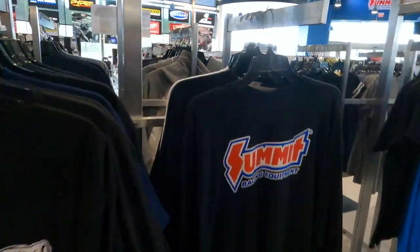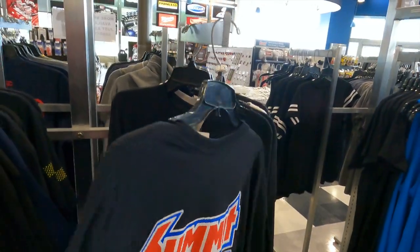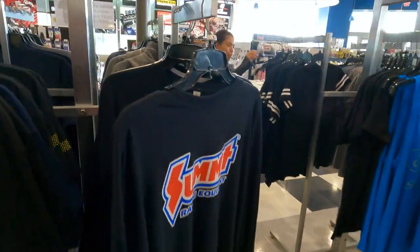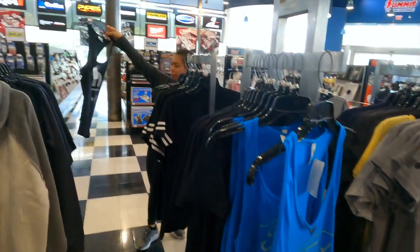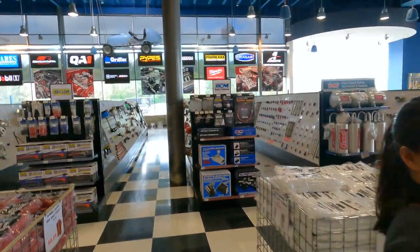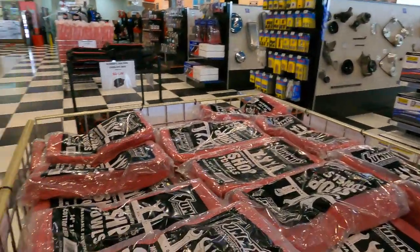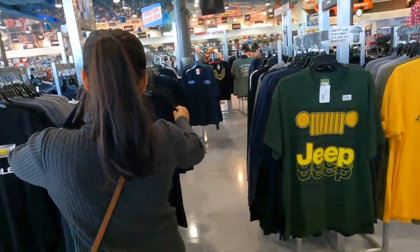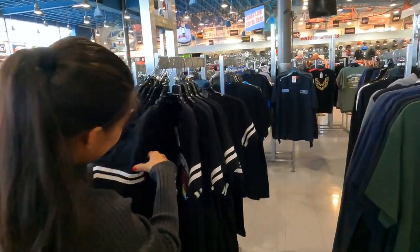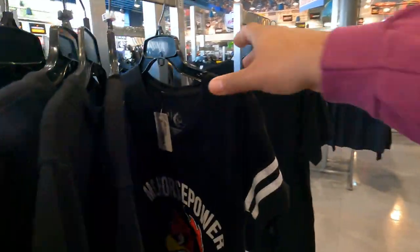They're small. I like this Summit shirt right here too. How much is it? 22. That ain't bad. I think it's Dodge. What's that? It's Dodge. Come around. Horsepower. It's horsepower. That's a good one, if you can find it in small. Here's small right here.